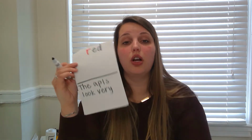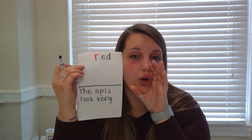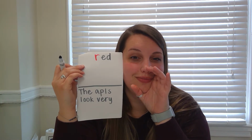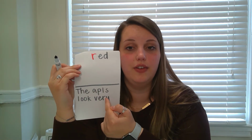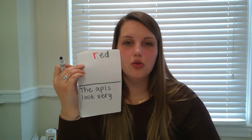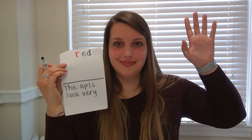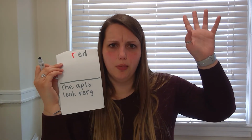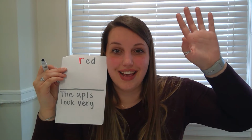The apples look very. The next is our ed word. What's our ed word? Red. The apples look very red. Raise your hand if you've eaten a red apple before. Yeah. Raise your hand if you've eaten a green apple before. I like green apple. Ooh, raise your hand if you've eaten a yellow apple before. There's a lot of different colors of apples.